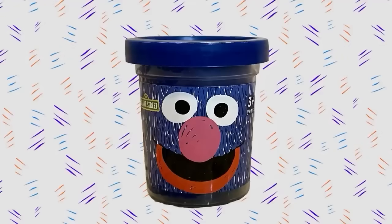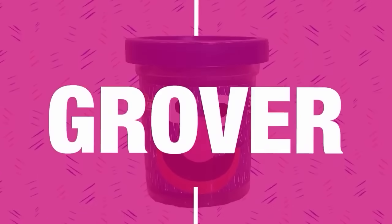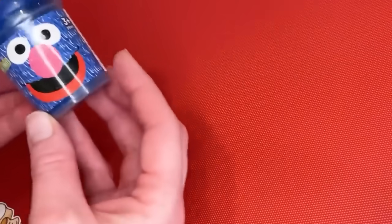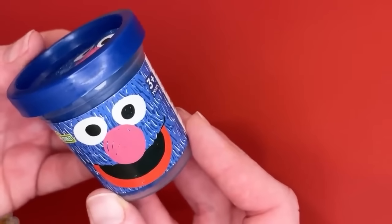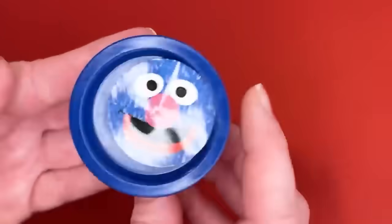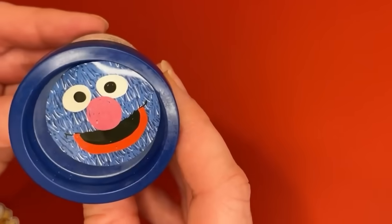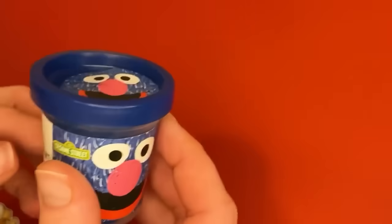Who will it be? Oh, it's Grover. He likes to fly around with a cape on like a superhero. We've got the Grover Play-Doh. Super Grover. Look at his big smile and that round nose. What color is this Play-Doh? It's blue, like Grover. Let's open it.